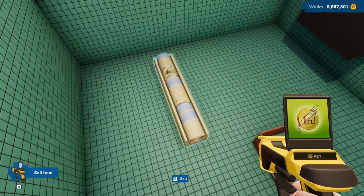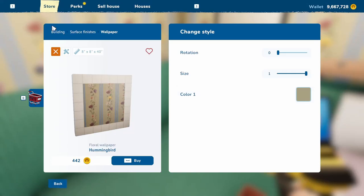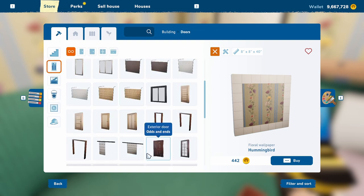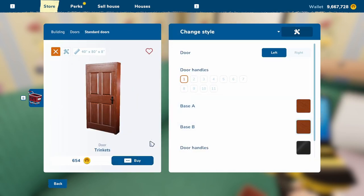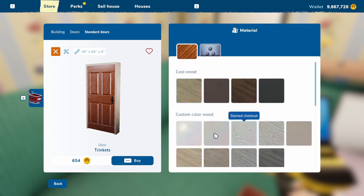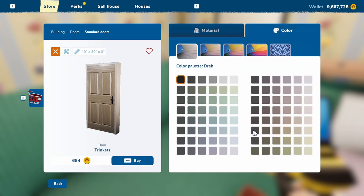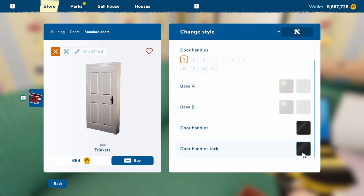Not need that anymore. And that, well, that I might need somewhere else. But let's get the door. Doors. And I know which one I want. The trinkets one. And we are going to use the glossy painted wood with white. For that we want... No, I think I'm going to stick with the black.